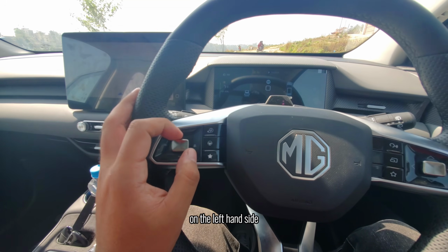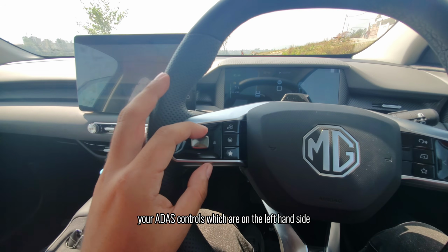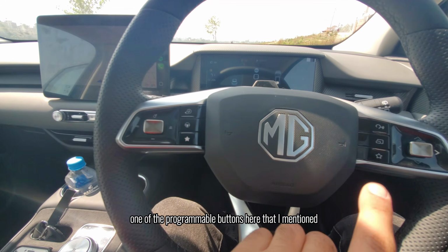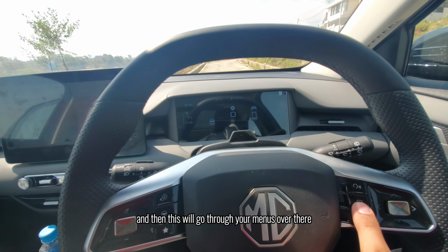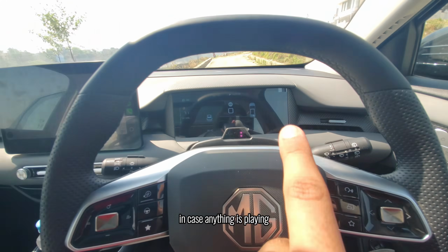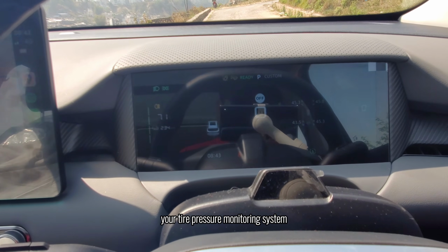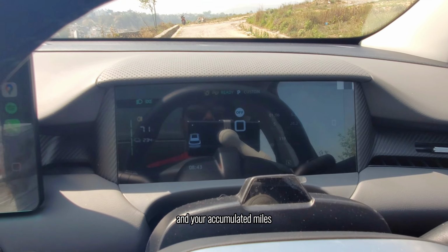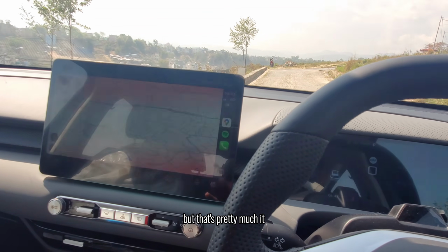On the left hand side, you have your quick access buttons to toggle through your ADAS controls. One of the programmable buttons here that I mentioned, the other here, voice command, and then this will go through your menus over there, and this will be your media controls in case anything is playing. Yeah, quick controls to look through your settings, your tire pressure monitoring system, and your accumulated miles, your battery percentage on the left hand side, but that's pretty much it.